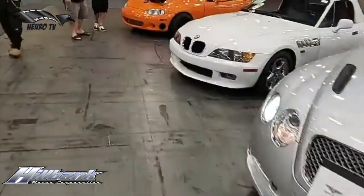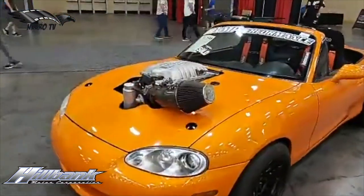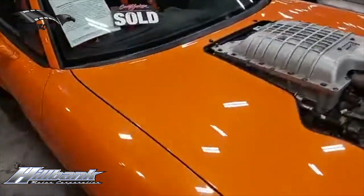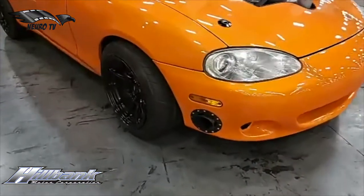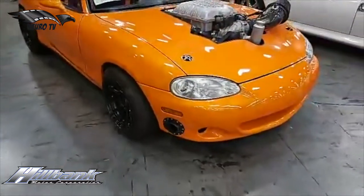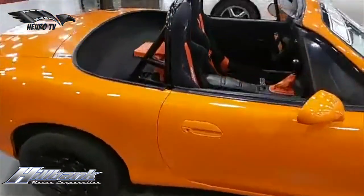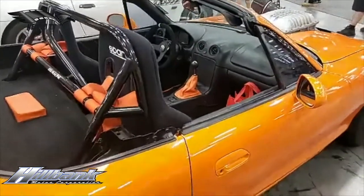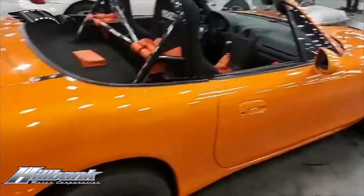Speaking of Hellcat, here's the car I got in trouble for yesterday when I filmed it going across the block. The Hellcat Miata. How about this, sis? How about a Mazda Miata with a Hellcat motor in it? This sold for $33,000. Crazy build. A lot of engineering in this car. 33,000 doesn't even begin to cover. I'm going to guess this is probably, if I had to take a shot in the dark, maybe an $80,000, $85,000 build.